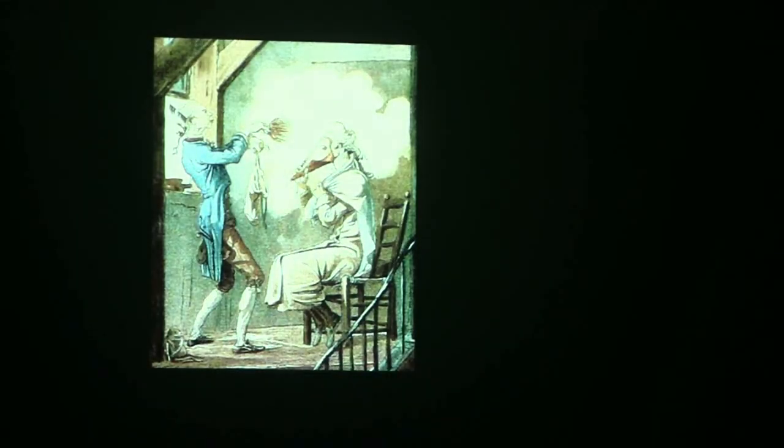And we will show activities that we think happened in that room, such as caring for your wigs, which was a very messy process. So there will be a curtain strung across one corner of the room to make a makeshift powder room, a place where you would go and sit and have your powder applied to your wig. And we'll have things like the wig curlers and other wig maintenance accessories sitting around the room.